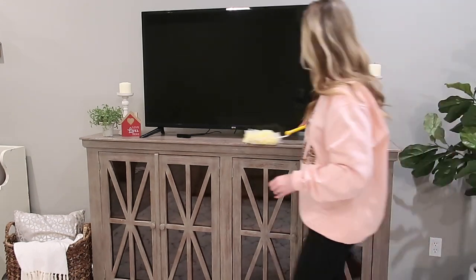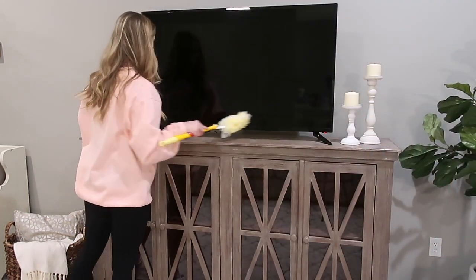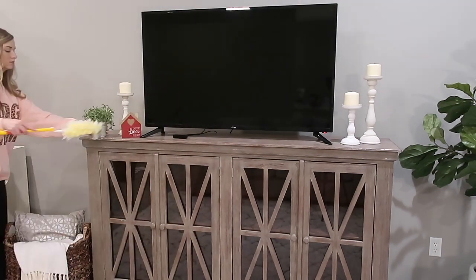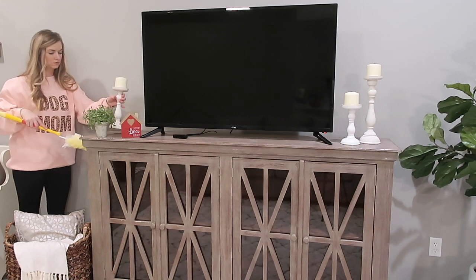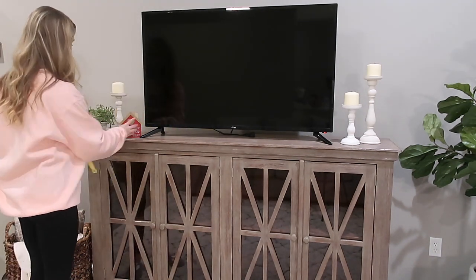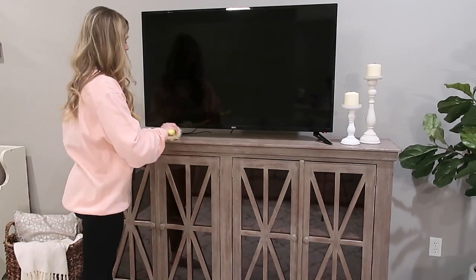I've been trying to convince my husband that we need some sort of an electric fireplace in here and build a mantle around it or something, so I don't know how long this will stay in this spot, but I do love this piece of furniture. It's really, really hardy and pretty.